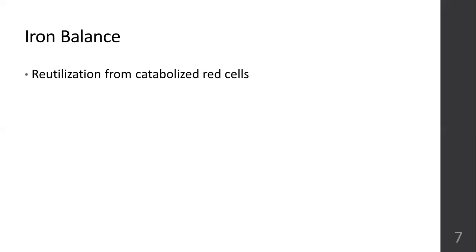So that is reutilization of catabolized red cells. Catabolization means breaking down. In the spleen, catabolization takes place, the breakdown of red blood cells. The spleen will pick up the iron from the red blood cells and dump the remaining waste. So we are not losing iron. It is recycled in your body.